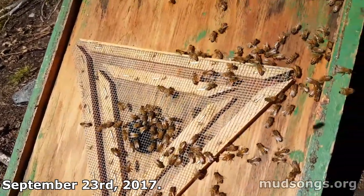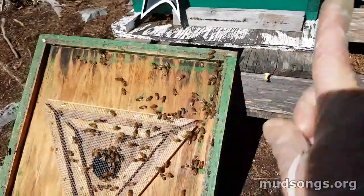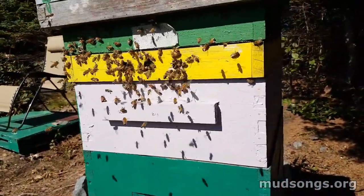Yeah, these bees, you can tell by when they're moving fast and flying fast, zipping back and forth like this, like wasps, they're not in a good mood. And these bees, they're not in a great mood.